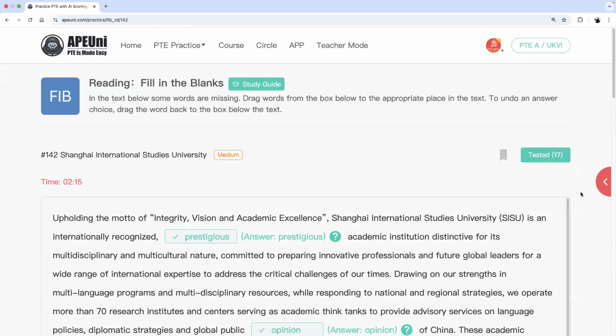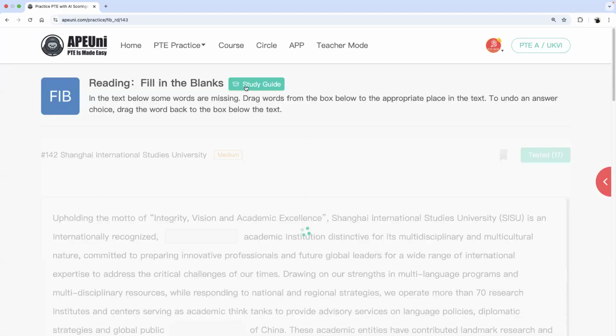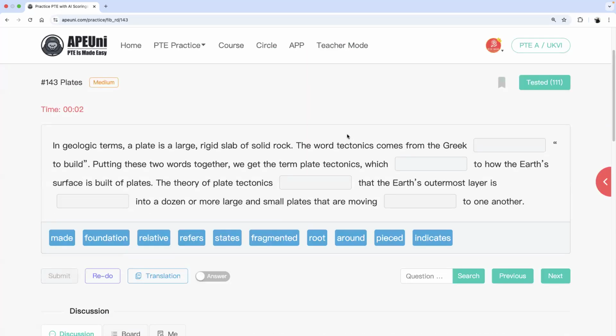Shanghai, where is Shanghai? It's here. Okay, now we are at plates. In geologic terms, geologic means what? In earth vocabulary, okay? A plate is a large rigid slab of solid rock. The word tectonics comes from the Greek dash. The Greek something, we can say foundation. The Greek root.